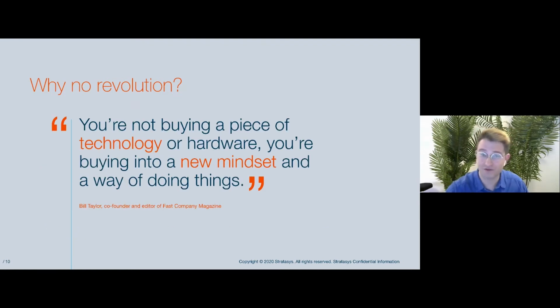Bill Taylor, co-founder of Fast Company magazine, prolific and critically acclaimed author on many business innovation books, said it best whilst he was at Rapid, the 3D printing trade show in Detroit last year. Walking the booth, he exclaimed, "You're not buying a piece of technology or hardware. You're buying into a new mindset and a new way of thinking, a new way of doing things." Essentially, 3D printing, as opposed to the vast majority of other methods of production, is still to a large degree an unknown quantity, and businesses aren't inclined to invest in an unknown.